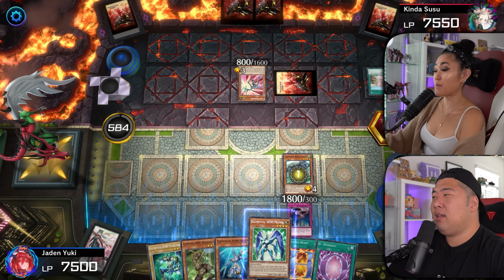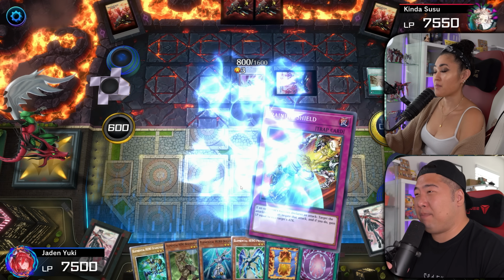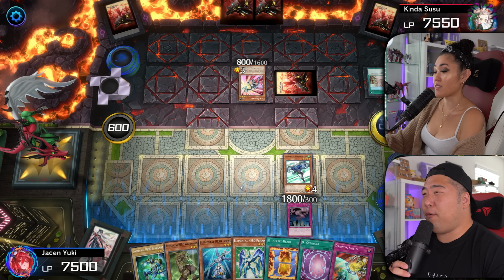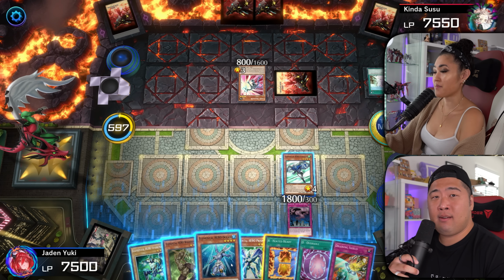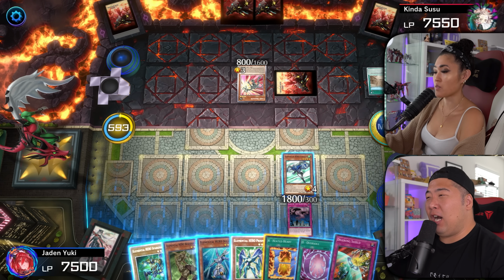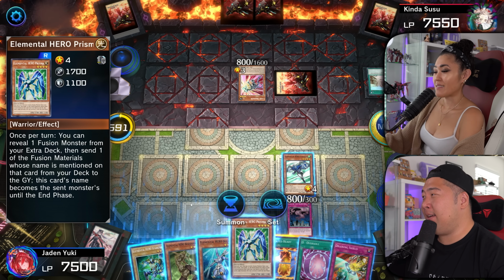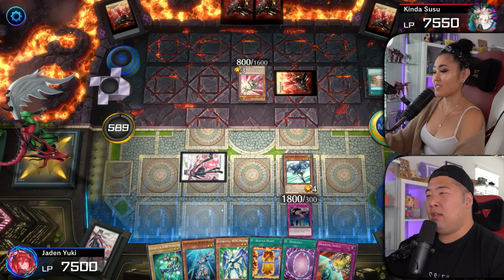I will add the Prisma. Prisma does come in handy. Damn, do you have poly? Because she can Prisma. She can technically poly into anything. Yes, I can poly into anything. Seven cards. Okay, that face down is an unknown. It's an unknown. What should we do? Let's set that.